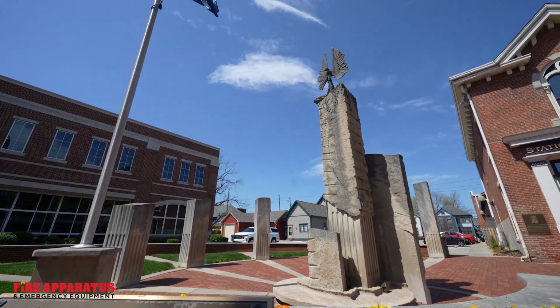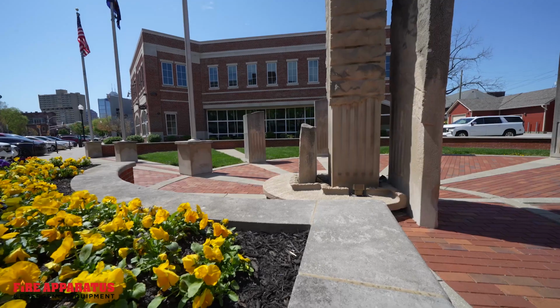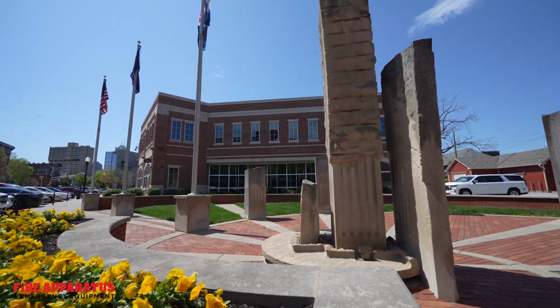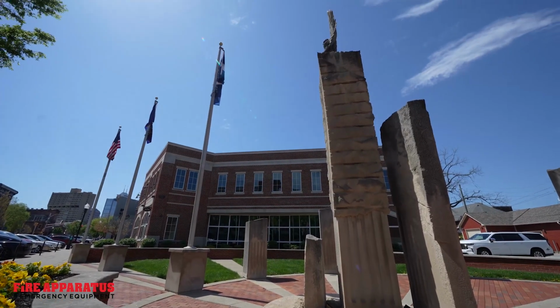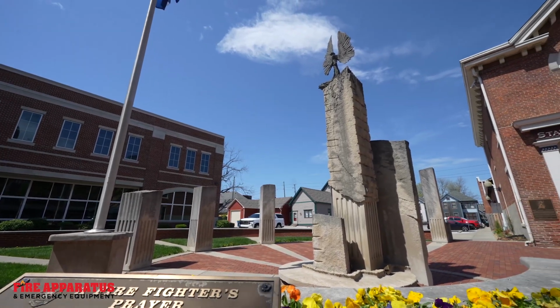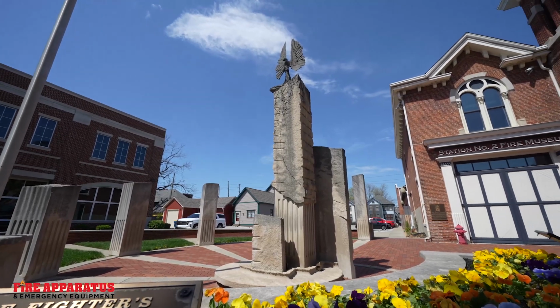He asked us a lot of questions, and of course a lot of us were a little skeptical as well. What's this guy know about the job? What's he know about firefighting? So we gave him a lot of books, and he would ask us questions. What does this mean to you? What is this symbolism and everything? So he went back, and he came back with a scale model of this. So if you look at it, the columns that go around the side are all very smooth where the names are.